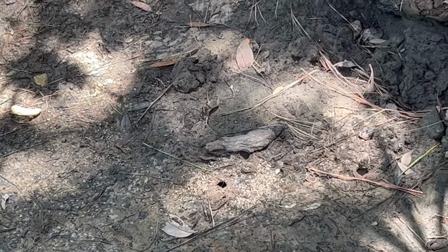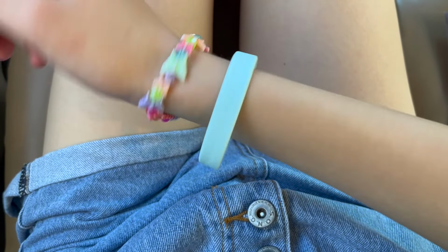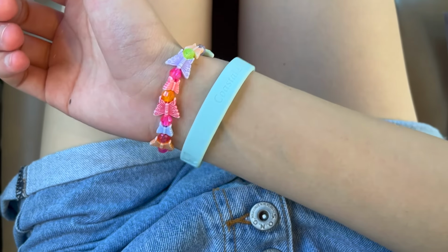While visiting, my sister and I completed a scavenger hunt. As a reward, we got this cool rubber bracelet.